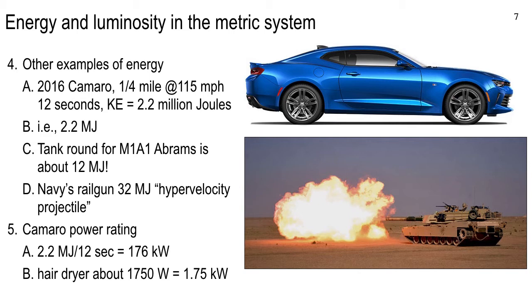But anyway, that's one way you can rate things, in terms of their energy or their power. And when we're talking about stars, we don't call it the power, we call it the luminosity. But it's measured in watts. And there are other ways to rate the luminosity, but that's the most common sense one.